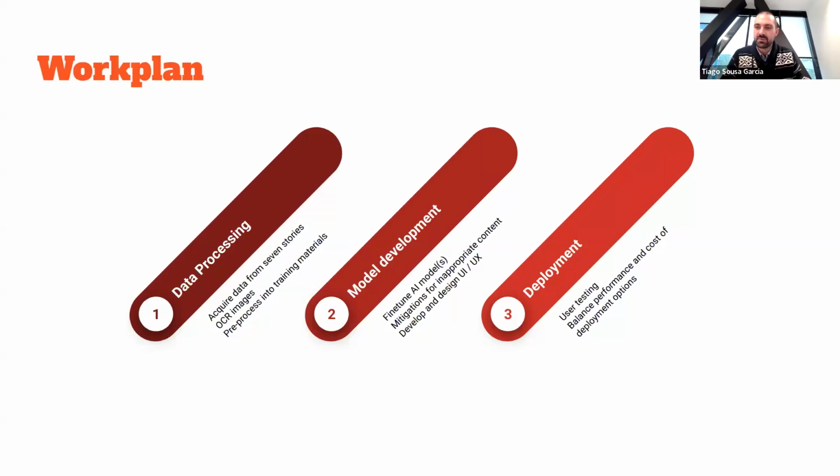We fine-tune its generation to be more in tune with the kind of story that we want, which is the Seven Stories archival material, and we put in some mitigations for taking into account inappropriate content, considering that the application was meant to be used by school children. And at the same time, we developed and designed the user interface and the user experience. And then we do some deployment, we do some user testing, we balance performance and cost of deployment options. I'll talk a little bit more about that towards the end.